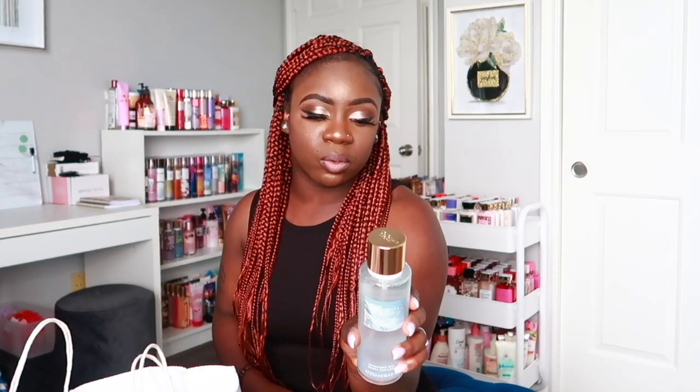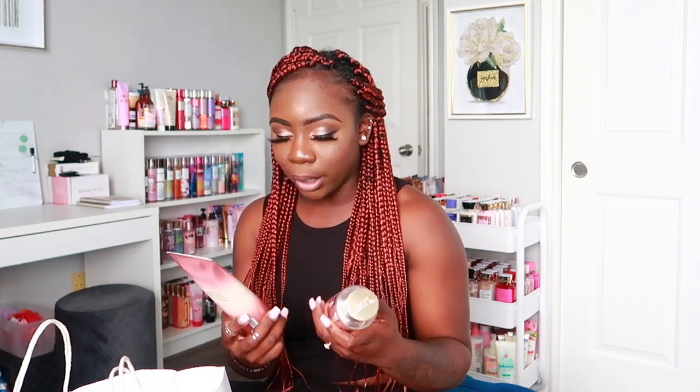This one smells really good as well. If you like the scent of grapefruit, you will like this one because this one has waterfall petals and grapefruit. It smells like a juicy grapefruit, and I love the smell of grapefruit, as I mentioned before. Smells so good, y'all. And then Saint Tropez Beach Orchid.